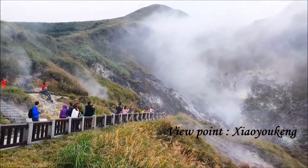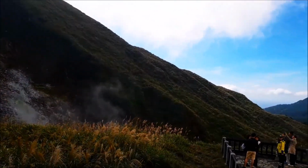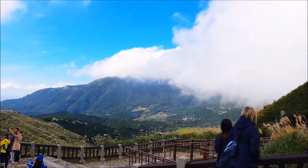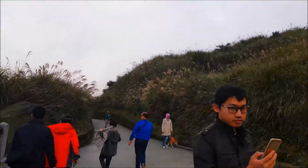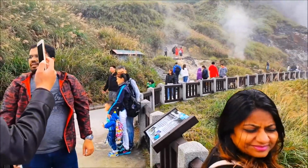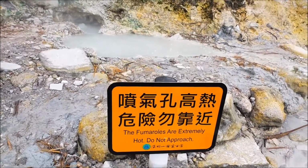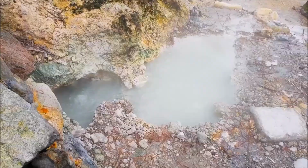This area is where visitors head to see the steaming vents and sulfur deposits. There's a very strong smell of rotten eggs here, but you get used to it very quickly. As the area is rich in sulfur, mining operations previously operated in the area. All mining operations have been shut down due to environmental effects.